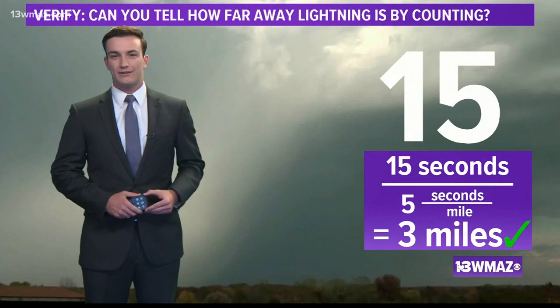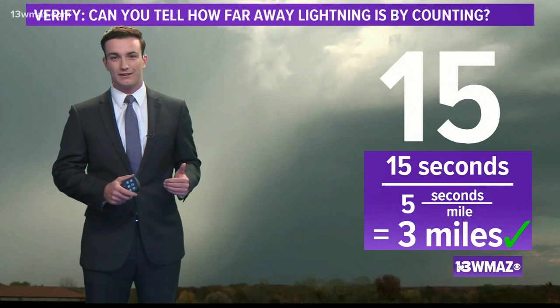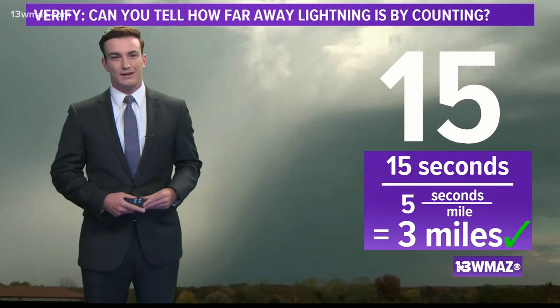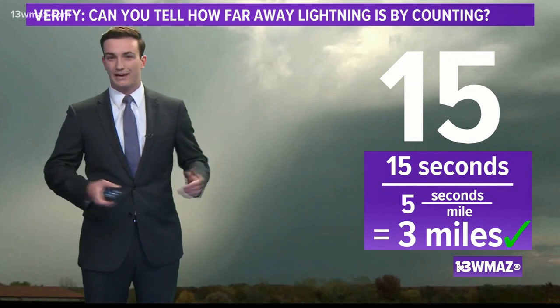Another example, say you counted to 15 seconds, then you divide by 5, the lightning is roughly 3 miles away in that instance. So this is in fact generally accurate, and we verified.